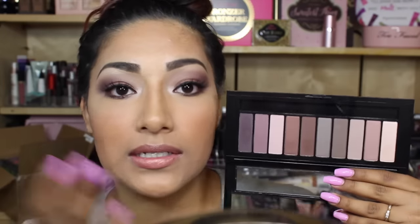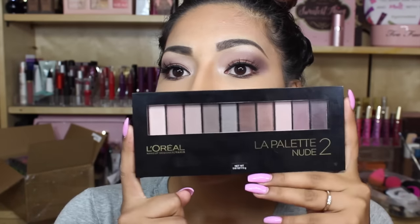I would still give this a 10 out of 10 just because it's L'Oreal. It's one of their palettes. I like collecting. It did the job that I wanted it to do, but I wouldn't say you have to go out and get it. So my final thoughts on this is, if you like collecting palettes, then I would say add this to your collection. It's a really good palette. The colors are beautiful and the pigmentation is great.